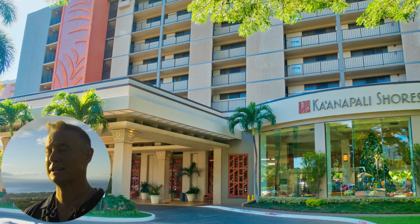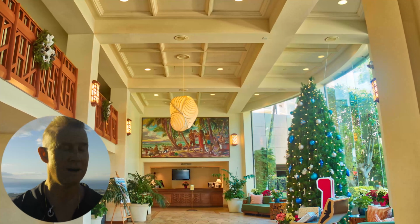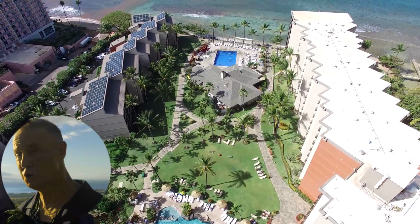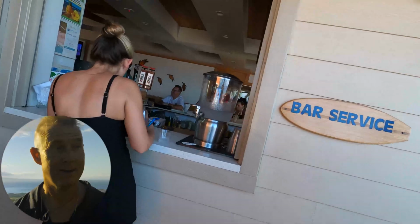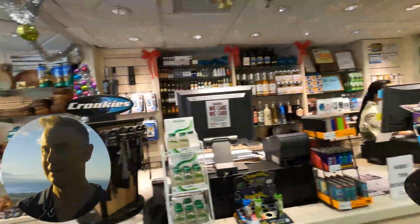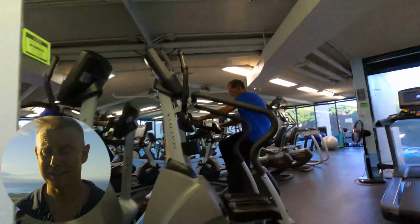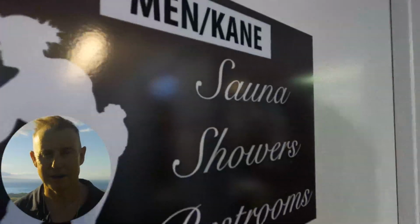Now the resort did a complete multi-million-dollar makeover, so the lobby, the new pool, and hot tub area are all beautiful, and it has 2 pools and 2 hot tubs, a restaurant, a bar, a salon to get your haircut or your nails done, a full-service spa, a convenience store, a gift shop, and a gym that is actually so good that people can join it from around Maui and go work out there. It's a nice gym. It also has a dry sauna. You just don't find that very often on Maui anymore because they're expensive.